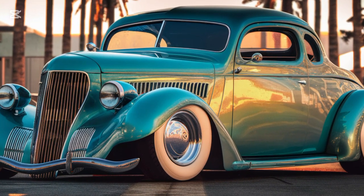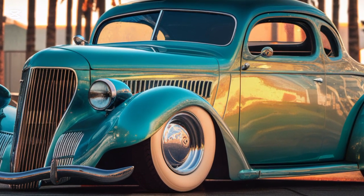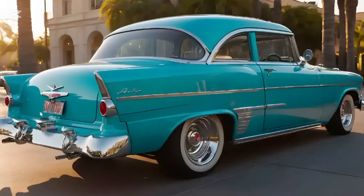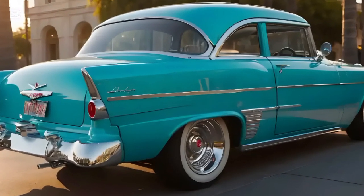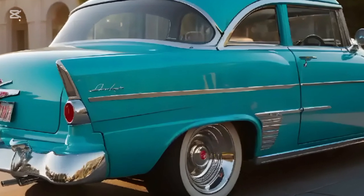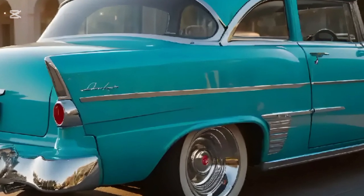Step inside and it's like a private jet mated with a hot rod. Leather bucket seats with red stitching, a digital gauge cluster styled like analog dials, and a touchscreen infotainment system with Apple CarPlay and Android Auto. Oh, and yes, it's got air ride suspension controlled from the dash.